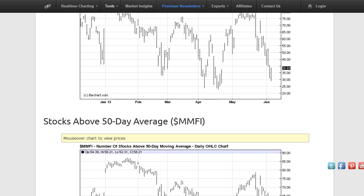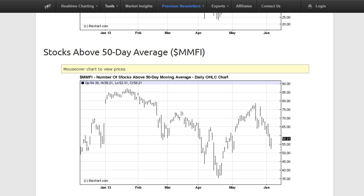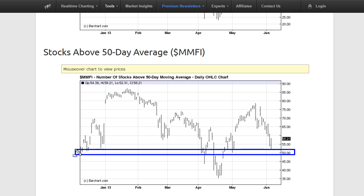Now, if we take a look at stocks trading over the 50-day moving average, we came down yesterday very close to the 50% level. This is a pretty key zone when stocks come down to touch their 50-day moving average. You see a lot of institutions, you see a lot of people following that moving average, and a lot of people buy. So we came down very close to that level yesterday. Price got bought back up.